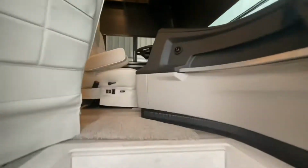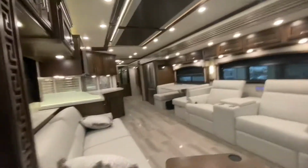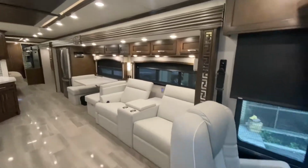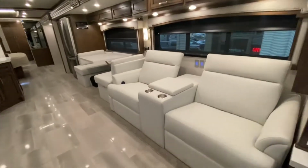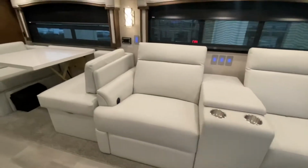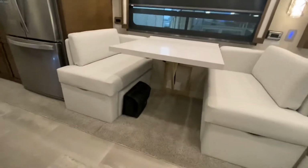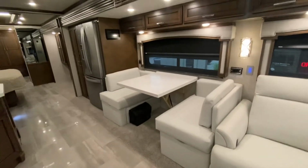Let's go. I'll just shut this door. Woohoo. Take a look at that. Look how big those seats are. Even my butt will get there. Looks comfy. All right, so this dining table will go down and that will turn into a bed.